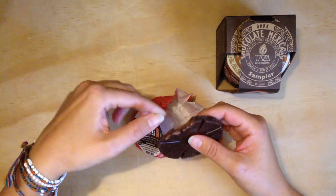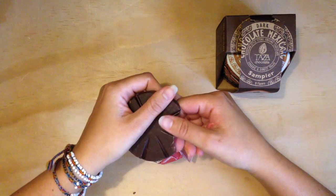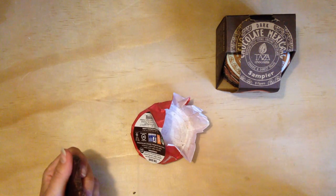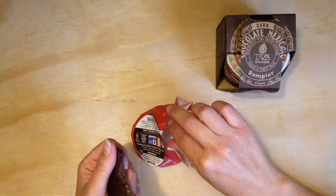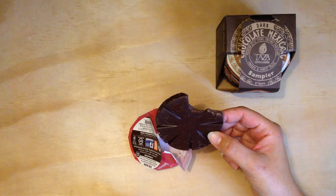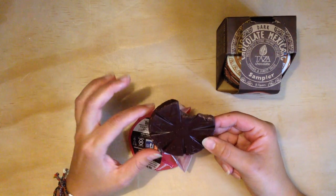So I'm gonna just break a little bit off. Maybe I should just bite it. This is gonna make a mess. Oh, that's really good.